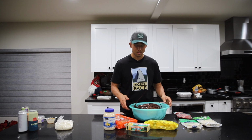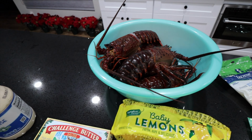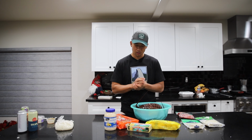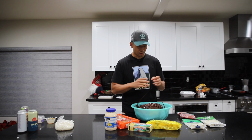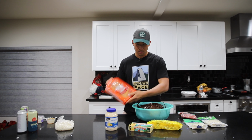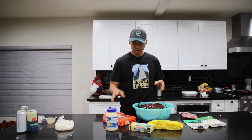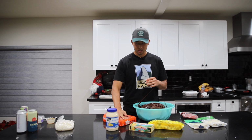So what we're gonna do with the lobsters is, you can see the spread here. We're actually gonna butterfly one. We're gonna grill another and then melt cheese on top. And then lastly, we're gonna make some lobster roll sliders. So we have mayo, lemon, butter, and mozzarella cheese. We have some olive oil and salt and pepper and stuff. We're gonna make a little slider combo with that.